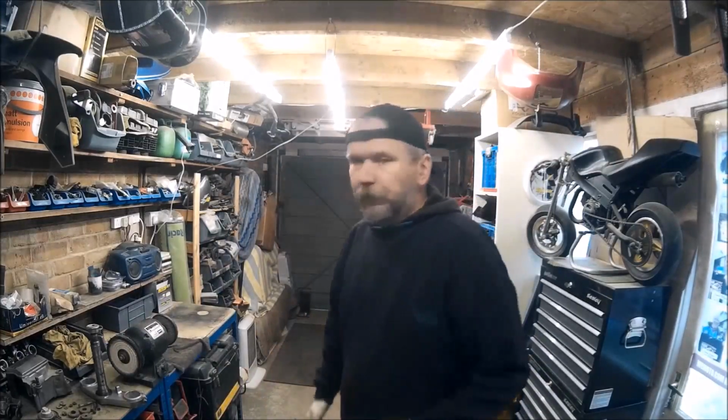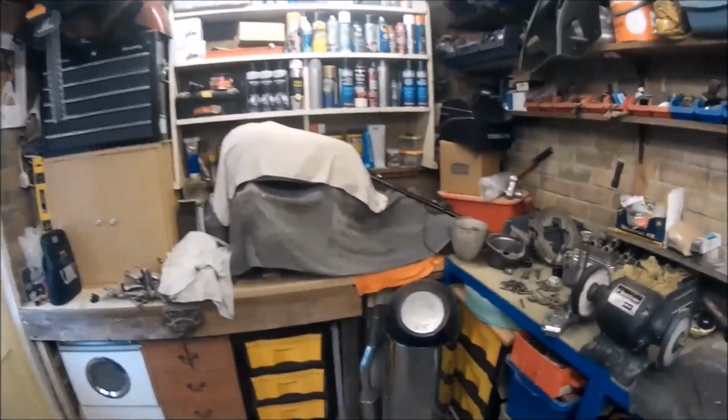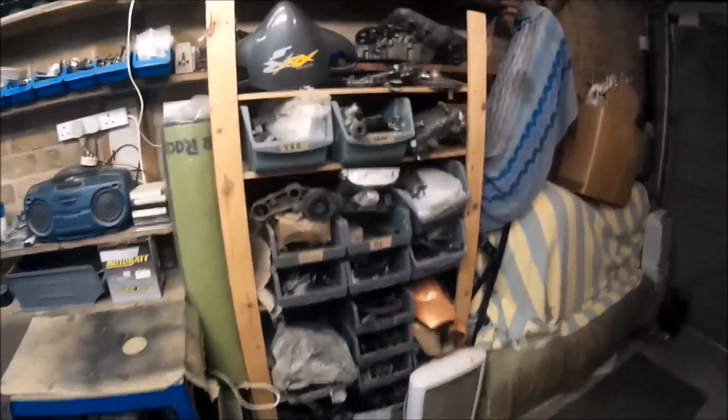So basically today I'm going to get as much of this hopefully cleared, boxed up, etc. Try and free up this back end if possible and see where we go from there. I'm going to have to take these workbenches apart to start with and then try and lose most of this as well. So see what happens.